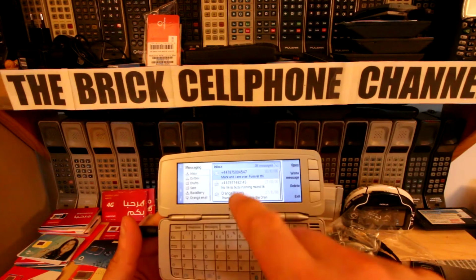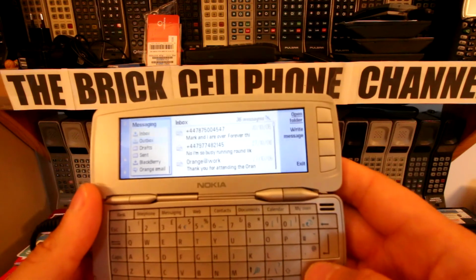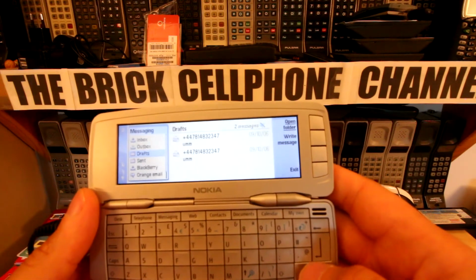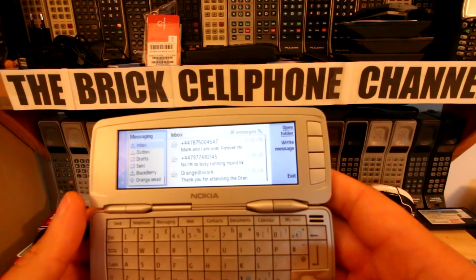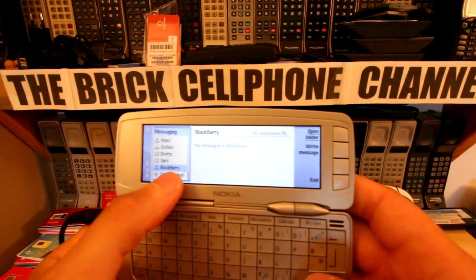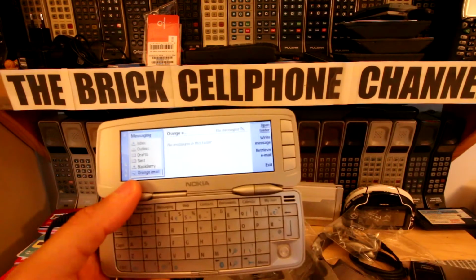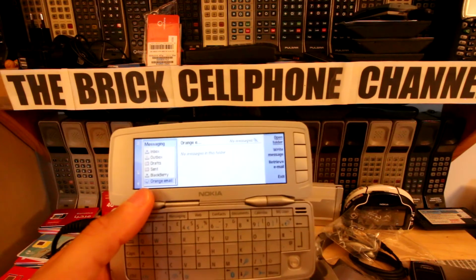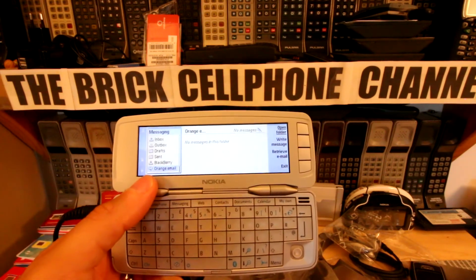You got obviously your inbox, your outbox, and what else we got? So any drafts and your sent messages, and obviously you got a BlackBerry inbox as well. You got an Orange email, which you need to configure because this phone was originally provided on Orange, which was a UK cell phone provider back in the day. Nowadays everyone knows it's called EE.